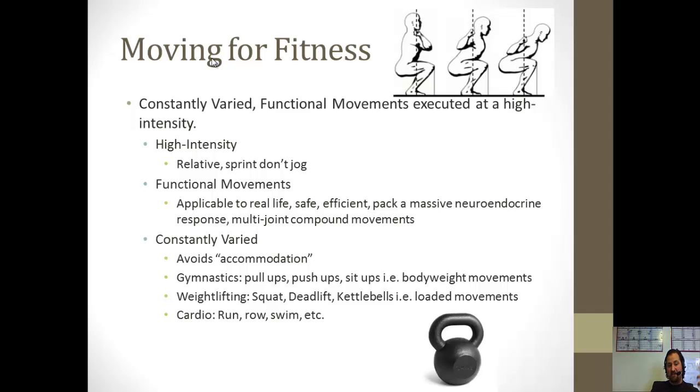We want functional movements. A functional movement is something that's applicable to real life. It's safe, efficient, gives a massive neuroendocrine response, and is a multi-joint compound movement. In the top right corner, you have a guy doing a front squat, a high bar back squat, and a low bar back squat. Squatting is a quintessential functional movement. Absolutely vital, it helps you pick things up off the ground and is good for knee, lower back, and hip health. It's so natural. Watch a toddler bend down and pick something up. It's just ingrained within our DNA.